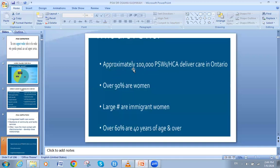We have approximately 100,000 personal support workers. They give care in all of the Ontario province here. Over 90% of them are women. Most of the men work not in home care, but in hospitals. I'm talking about the males, not the females. Females are mostly working in home care. A large number are immigrant women, most of them are immigrants.